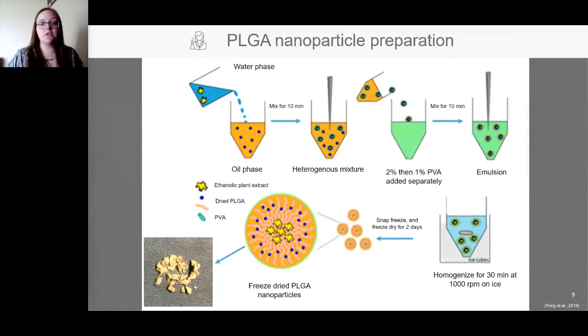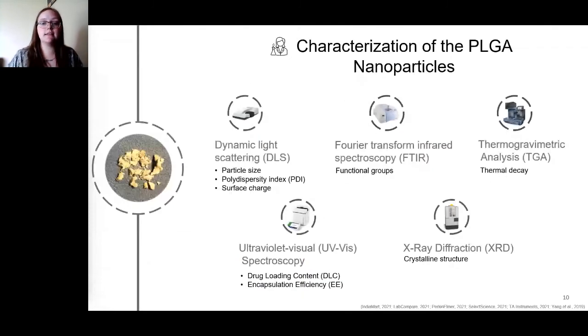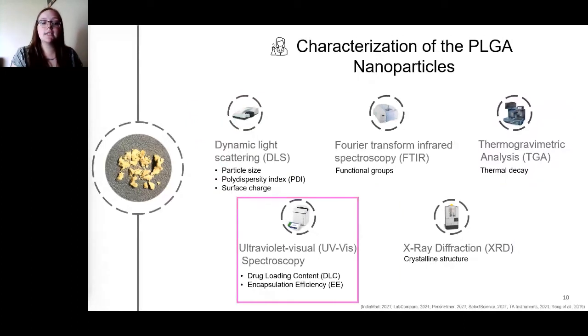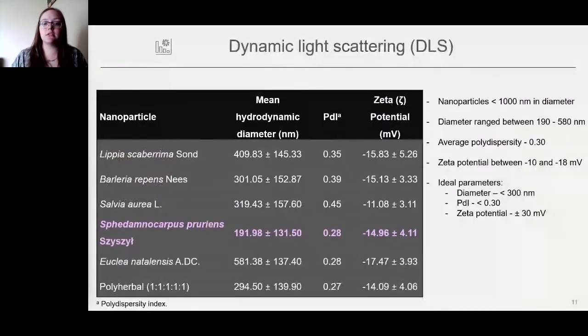Thereafter, the characterization of the nanoparticles was done to investigate the stability and reproducibility of these formed PLGA nanoparticles by measuring their physiochemical properties, such as particle size, polydispersity index, surface charge, functional groups present, thermal stability, crystalline structure, as well as calculating the drug loading content and encapsulation efficiency. Nanoparticles are submicron-sized colloidal particles less than 1,000 nanometers in diameter.